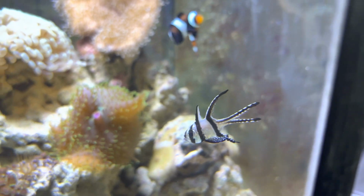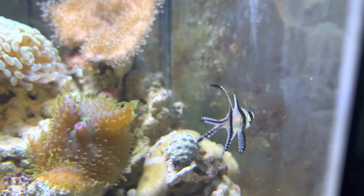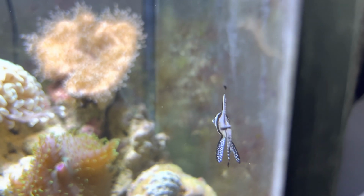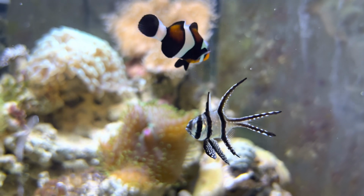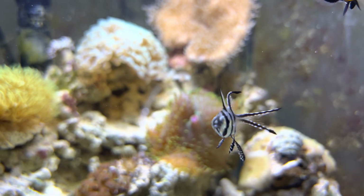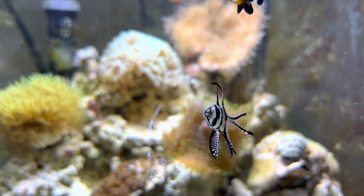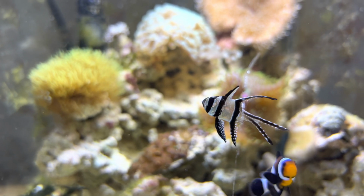I'm going to give you my care guide on the Banggai Cardinal. The Banggai Cardinal is found exclusively around the Banggai Islands in Indonesia, with isolated populations found throughout the archipelago. It inhabits a variety of shallow habitats including coral reefs, seagrass beds and open areas of sand and rubble. Unfortunately, the conservation status of the Banggai Cardinal is classed as endangered, with wild populations decreasing.